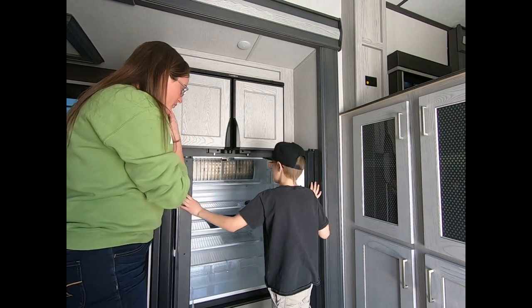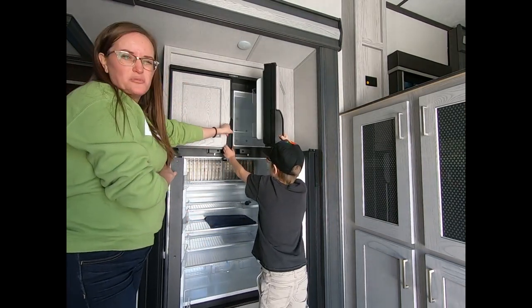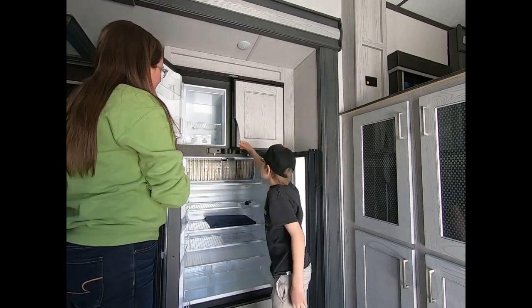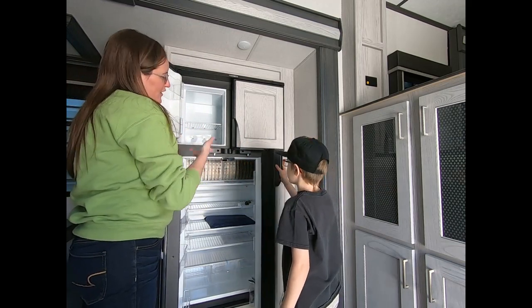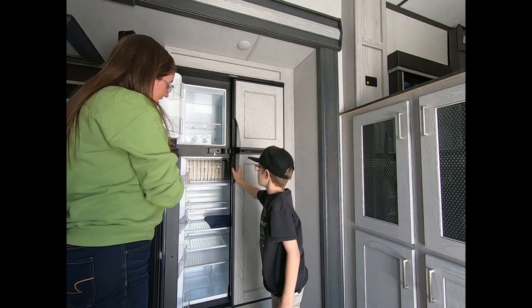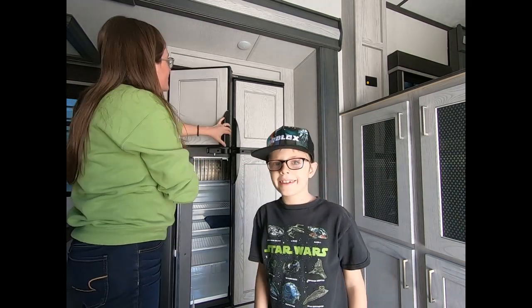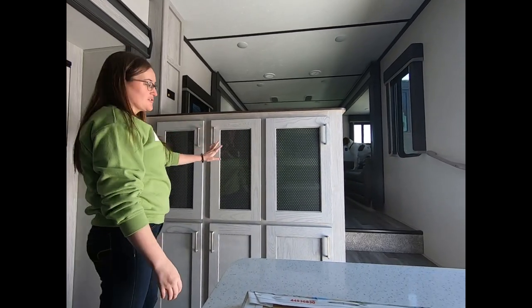This is the fridge. This is a normal full size house fridge. It does have the double door, which is a little bit different. Obviously, it's a different setup, and it locks in a little bit more so that it doesn't come flying open while you're driving. But it's a big fridge, and for a family of six, that was definitely important to us. Storage-wise, we also have this big hatch, which is really nice.